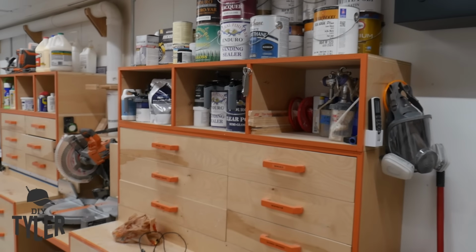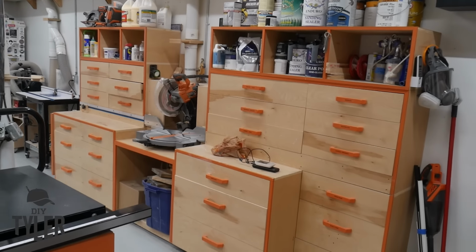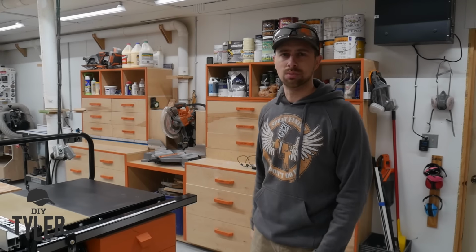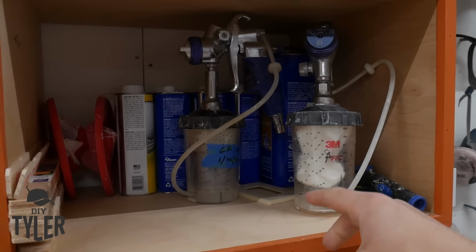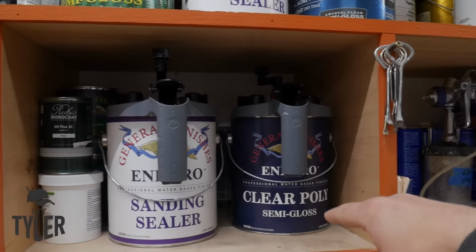But I got miscellaneous hand tools. We got jigs, like drawer slide setting jigs, drawer front setting jigs and stuff like that are all in this, along with some different measuring and glue up stuff like that. I got my Fuji guns inside here so that the finish doesn't get too cold. I got some mineral spirits, lacquer, denatured alcohol, stuff like that.